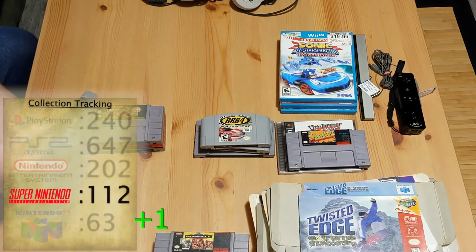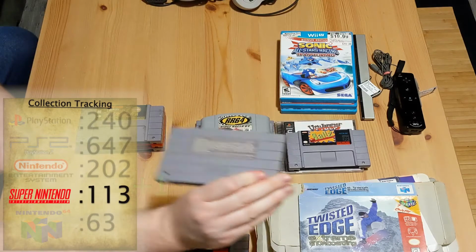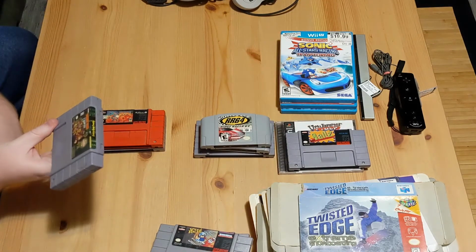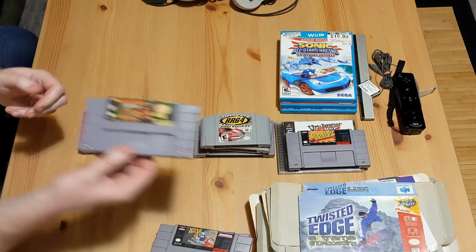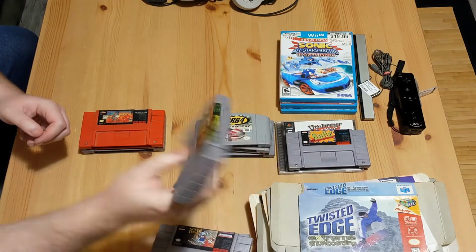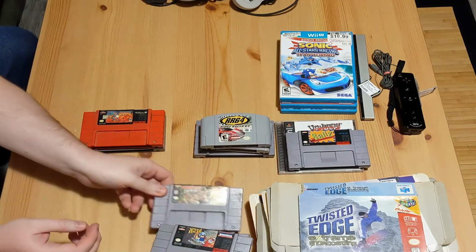Here's the first one for the collection, Speed Racer. Nice to get another title like that. I do actually already have Donkey Kong Country, but it was in there as well, and it's in pretty good condition as far as the label goes. You can see it's still dirty, and it's got some discoloration on the back, or some staining anyway. Not too big a deal.